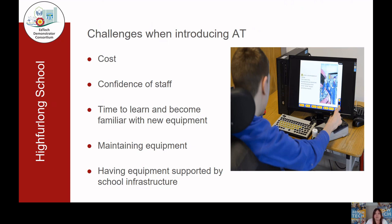Challenges from personal experience when introducing assistive technology. Cost is definitely one, but as I said, there is more availability now, and I think therefore more competitive pricing.